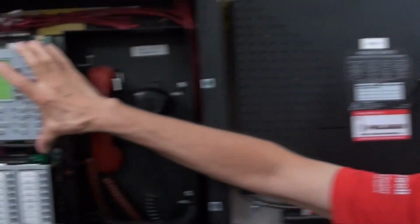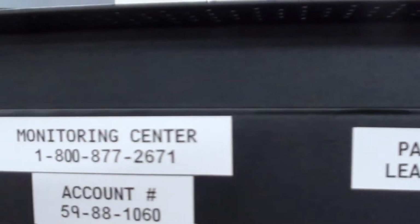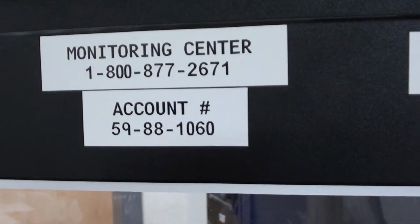If anything happens with the fire panel at all, whether it's a trouble signal, a supervisory signal, or an alarm signal, it will send a signal to the monitoring center, and the monitoring center will contact you. In case of a fire alarm, they're going to contact the Cleveland Fire Department first. If they get a supervisory signal, or something like what's showing here, that a duct detector is dirty, they are going to call here. They're not going to be calling the fire department.